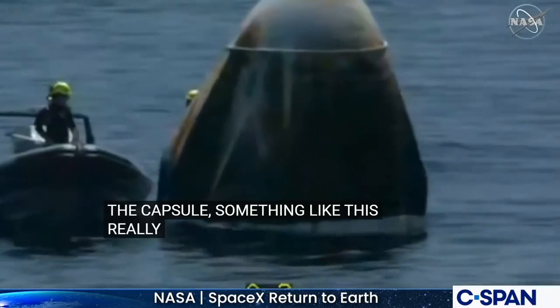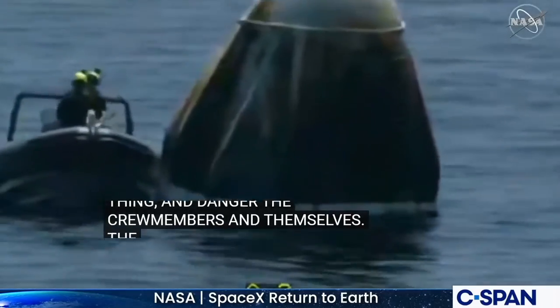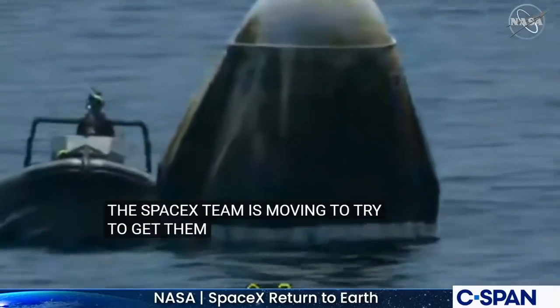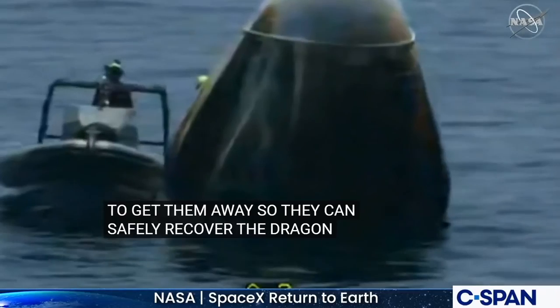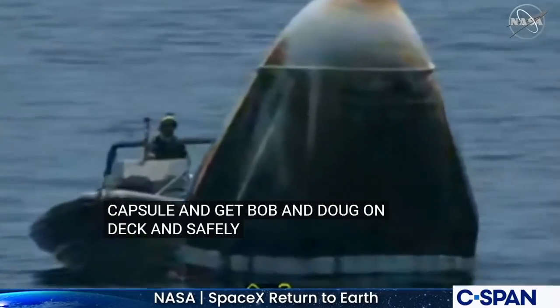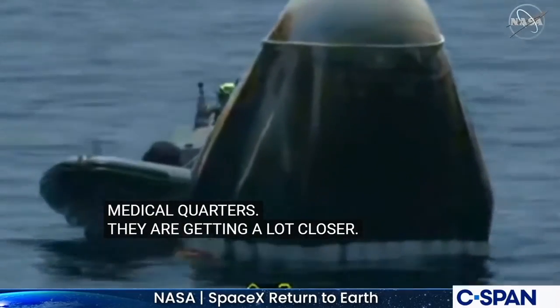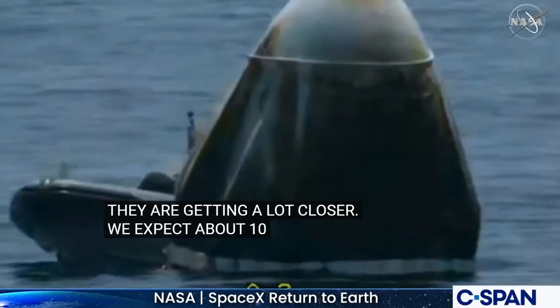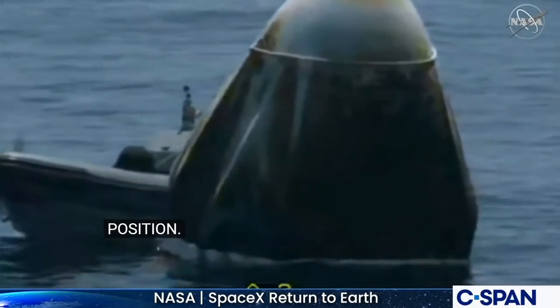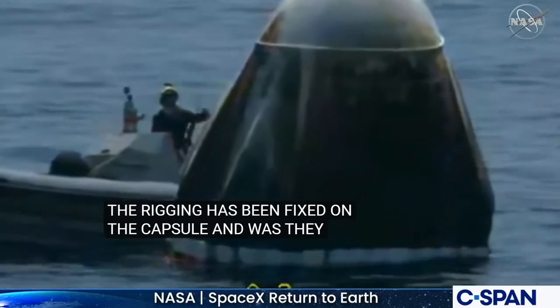So the SpaceX team is moving in to try and get them away so they can safely recover the Dragon capsule and get Bob and Doug on deck and safely inside their medical quarters. So we can see them, they're getting a lot closer. We expect about 10 minutes or so until they should be in position. All the rigging has been affixed on the Dragon capsule, and once they arrive, they'll be able to use that hydraulic lift to get Dragon up and out of the water.